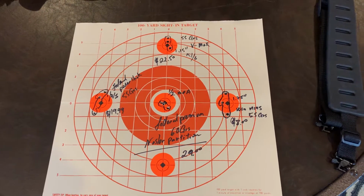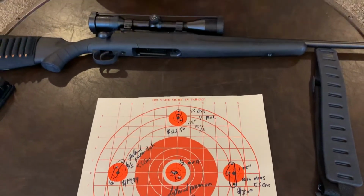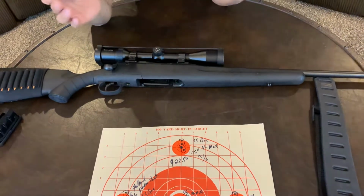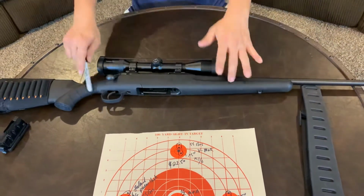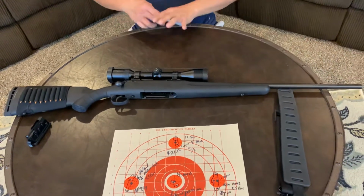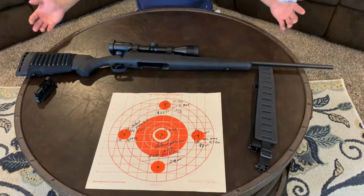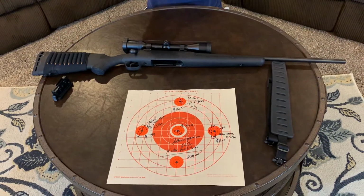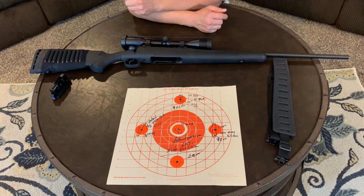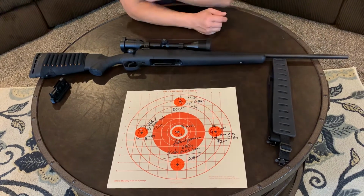Surprisingly, I shot this gun a lot. I put about 300 rounds through this gun, but most of it was plinking at the range. I take my AR with me and took this with me. With the AR, I'm trigger happy, so I go through 30 rounds in less than a minute. It's not like I shot 6,000 rounds per minute. Well, no, that's exaggeration.